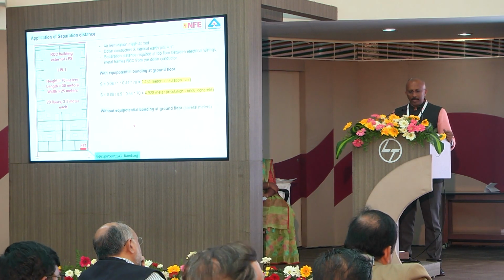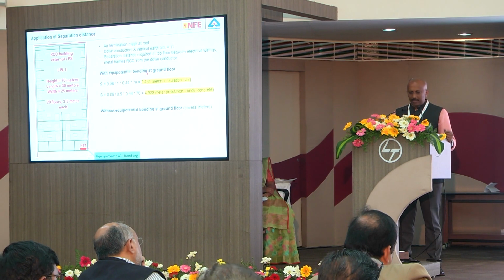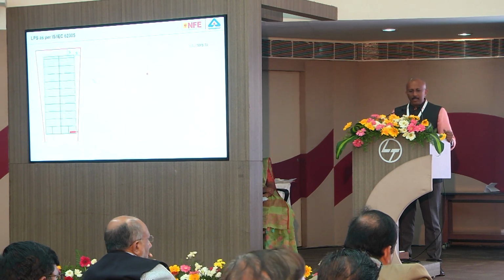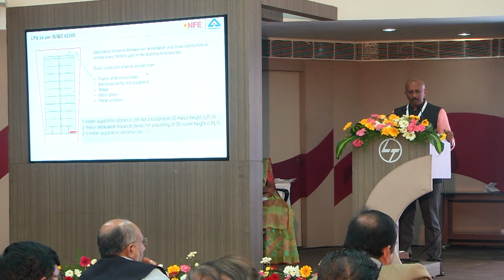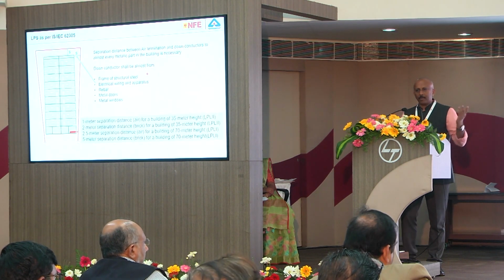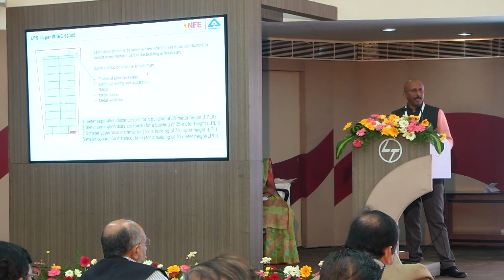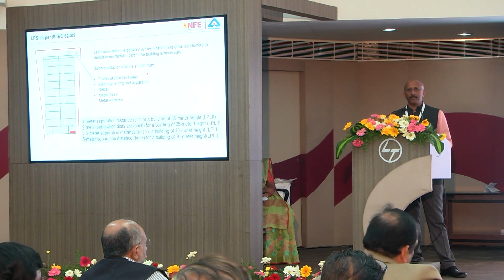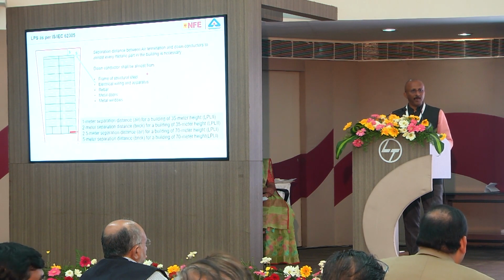Now, I also made some calculations with lightning protection level 1, and the values are even higher. Now, you know very well, keeping even half a meter away from the building is impossible, as you agreed. Does anybody disagree on this? Not possible, practically not possible.